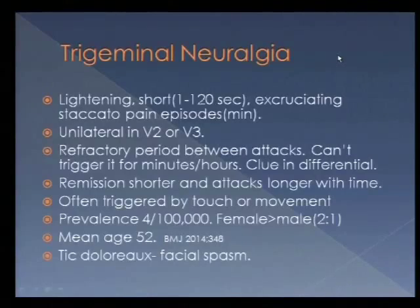But there's a lot of curiosities in terms of neurophysiology here. First of all, when you're wondering about trigeminal neuralgia, it's fast staccato injury. It's pop, pop, pop, pop, pop. That's what it's like. Oh, they're just holding their face.